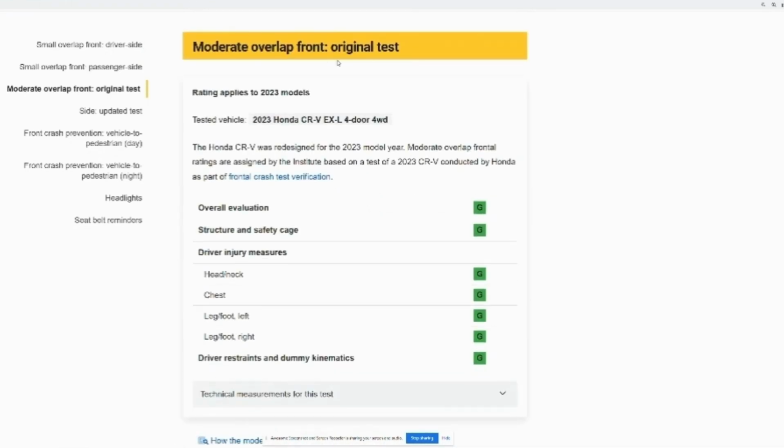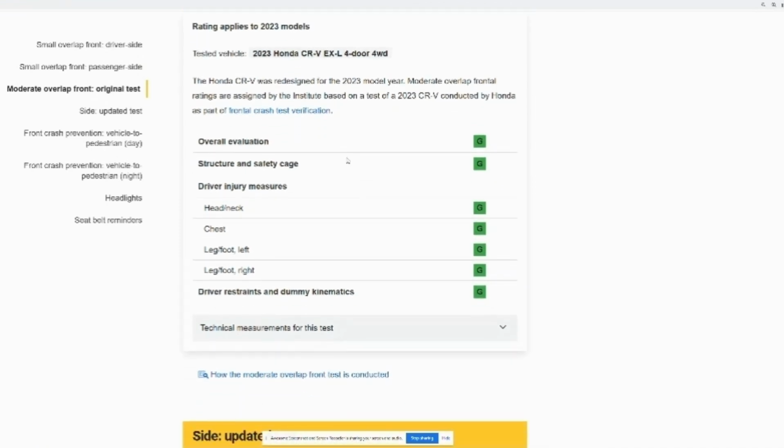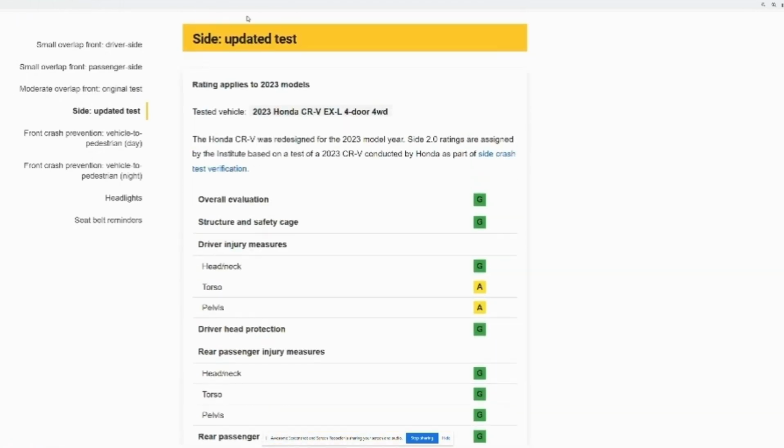And then here we have the moderate overlap front test. Again, top scores across the board: structure and safety cage, driver injury measures, driver restraints, and dummy kinematics, all good top scores. And then here we have the side updated test.